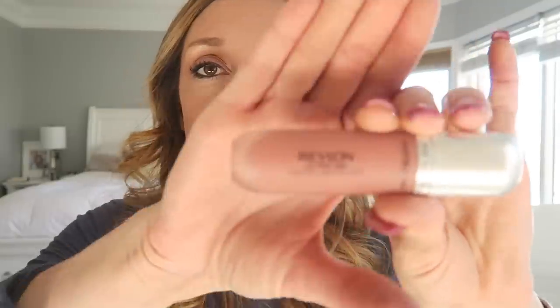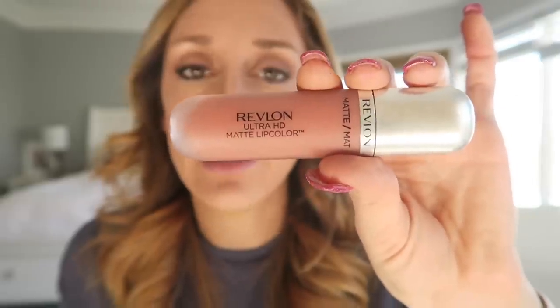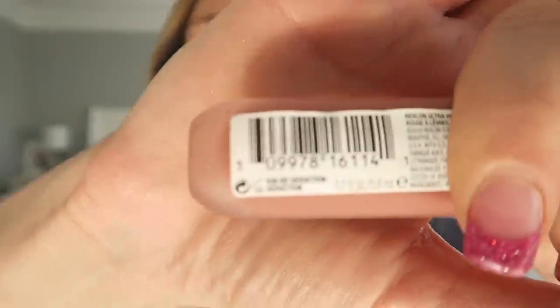But obviously, as you can tell, the makeup has covered up my lips, so add some lip color. My favorite is this Revlon HD Matte Lip Color. The color is Seduction. It's got a little touch of pink, little touch of nude. It adds just enough color back to your lips without looking like you're trying too hard.